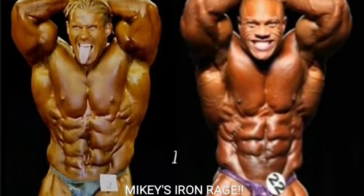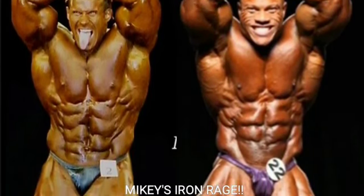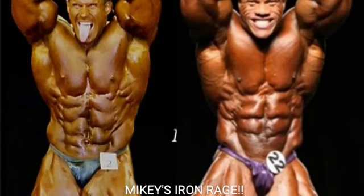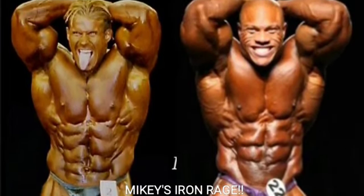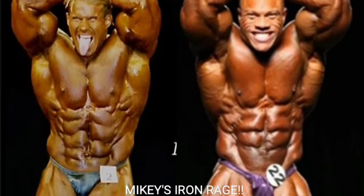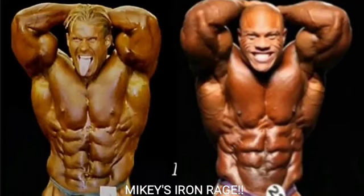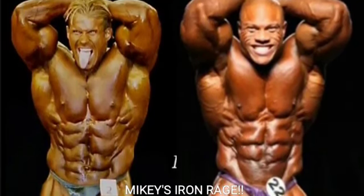And Phil Heath does have pretty deeply cut abs, I gotta say. In 2011, his midsection might not have been the tightest, but his abs were the most deeply cut in 2011. But then you look to the left and, oh my God, does Jay Cutler have deeply cut abs. It's just a thing of beauty. Then he's got a nice V-taper, and you want to know why, guys?